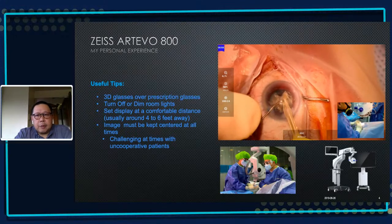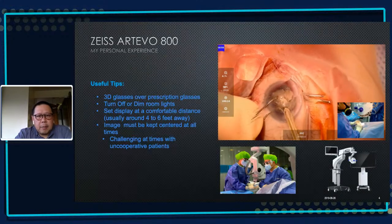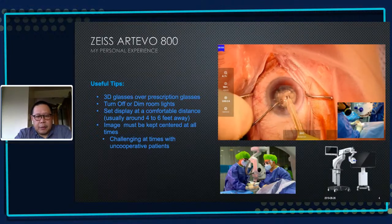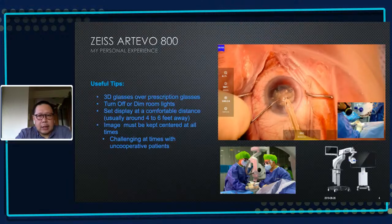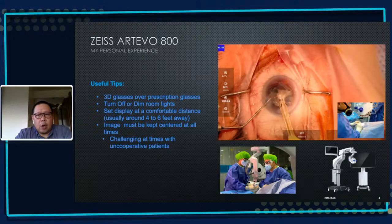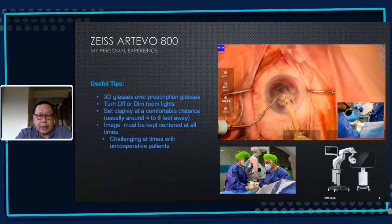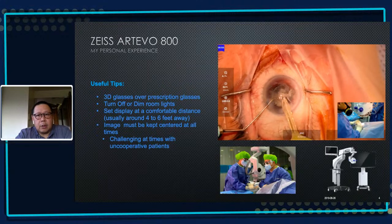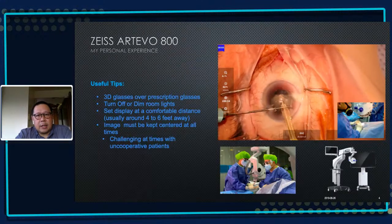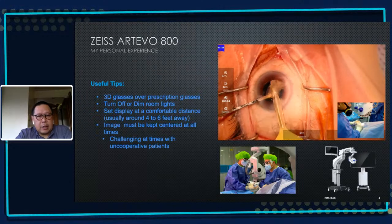Another tip that I learned from John of ZEISS is that the image must be kept very well centered on the main light. If the eye keeps on moving around and it's not centered on that main light, there is a loss of quality or clarity in the image and even depth. So it becomes difficult. You know, this may pose a challenge in patients who move a lot or who are difficult to manage.